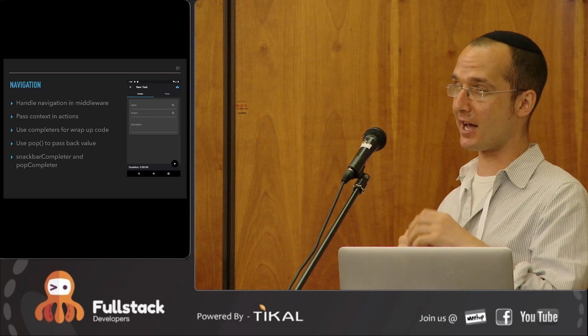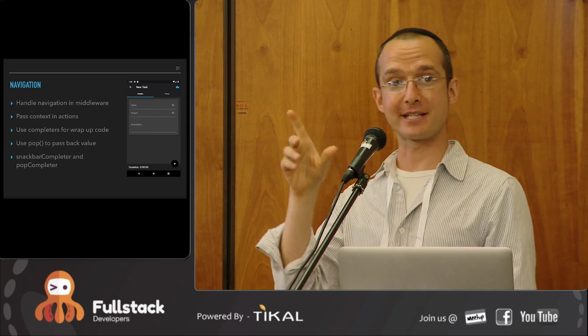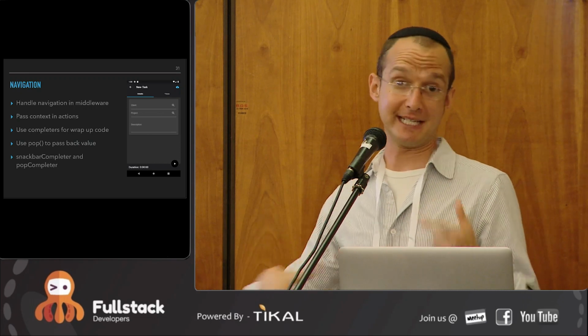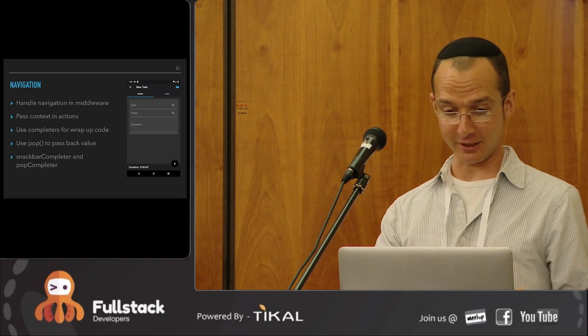And this is how we implement separation of concerns. The view model will deal with a lot of the view interactions. It'll then dispatch a completer. When the middleware finishes its job, it completes the completer, which tells the view model, hey, move forward and do the next thing. Here's an example of how to implement it in code.